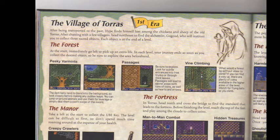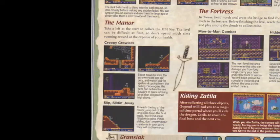So the first level is the forest, pesky varmints, and it tells you that the dark bats tend to blend with the background. It gives you some hints, some passages. It tells you how to go, climbing up vines, and so on.